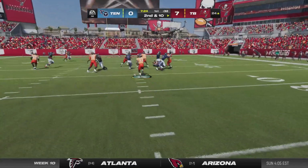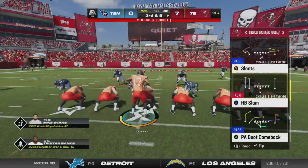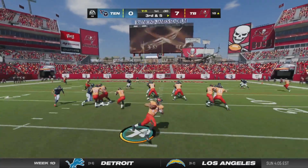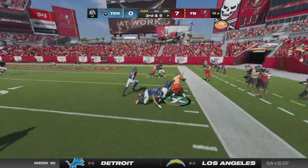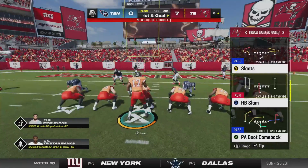On the handoff, this is White. 5 yards. Now it's 3rd and 5. They'll need 5 on this play to move the sticks. Off the bootleg. Banks. And they work this near the 5. He'll be stopped at the 6.